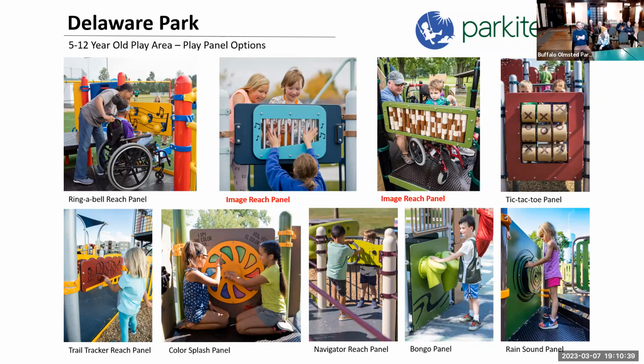Pilot was the drive. Carol was the pilot, the Opti was the gear, and the imagination was the... And then here we had ring a bell reach panel on 5 to 12, and color splash panel. I think those were the 2 we identified on the 5 to 12 panel.